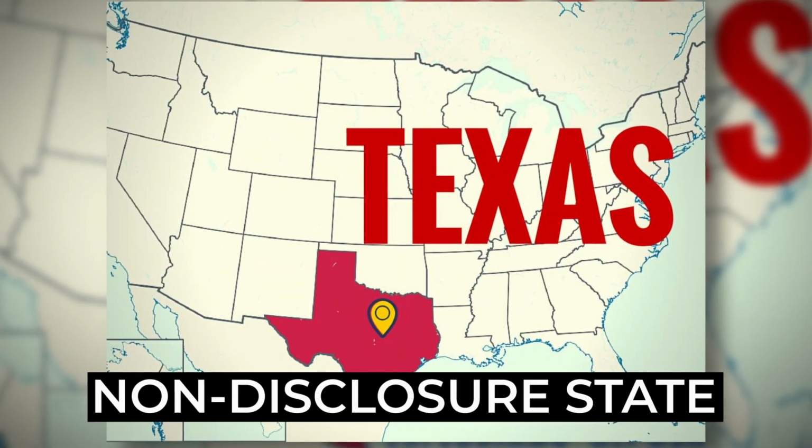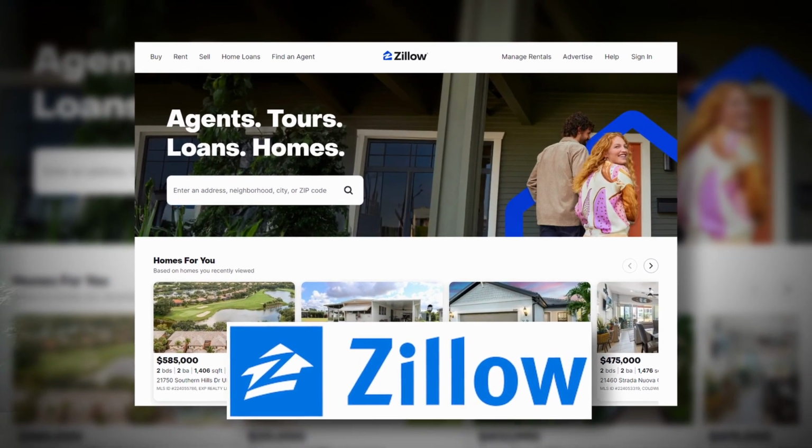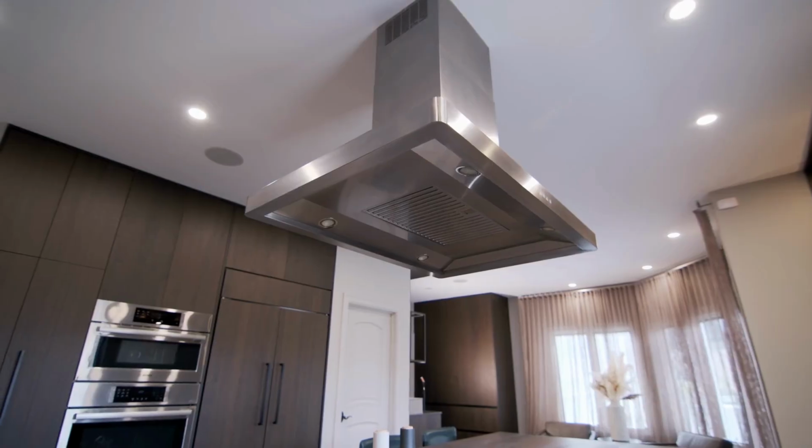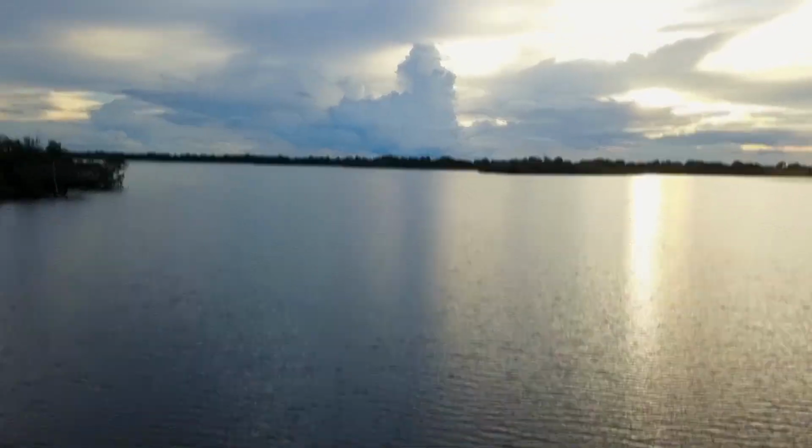Texas is a non-disclosure state, which means that Zillow isn't always up to date on the latest sold prices, so it's best to speak with a realtor who has access to that information. Also, don't forget to factor in any unique features of your home that might add value, such as recent upgrades, energy-efficient appliances, or proximity to desirable places like Hill Country, golf courses, or lake views. A well-priced home not only attracts more potential buyers, but also creates a sense of urgency that can lead to quicker offers and even bidding wars in some cases.